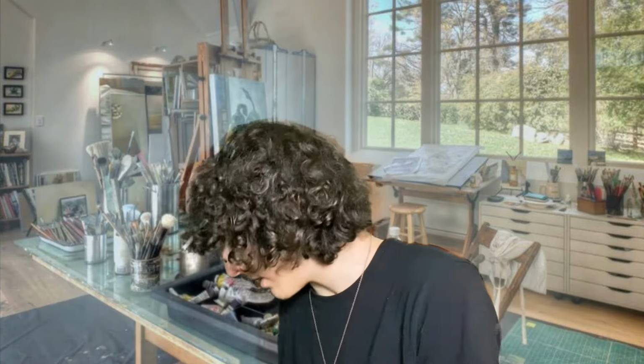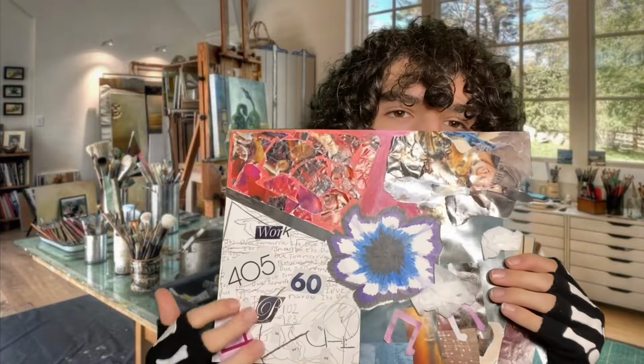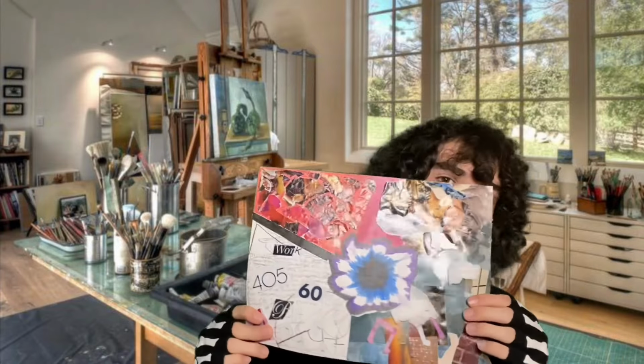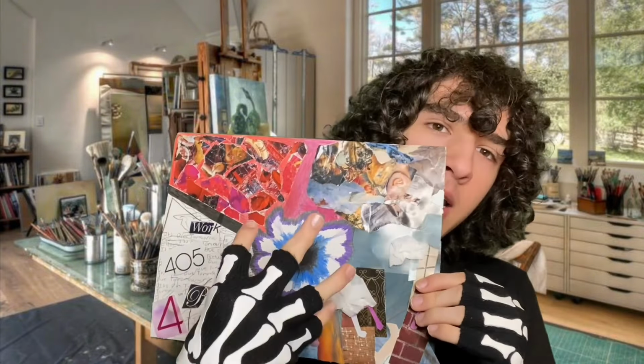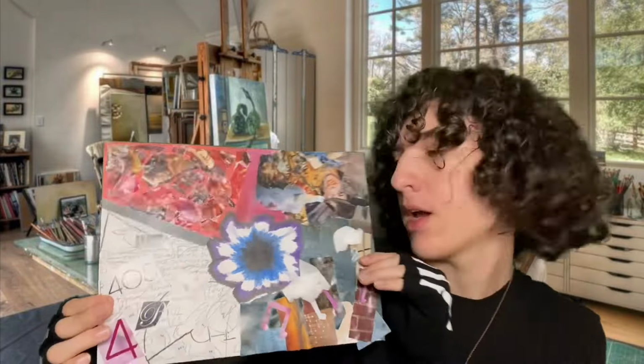Next up, we have this one, an abstract piece. We had to make an abstract piece that represents your greatest fear. And my greatest fear is probably the unknown. So, I kind of have this black hole type of thing that's distorting everything, and each section represents a part of my life that I don't know what comes next, and it makes me scared.